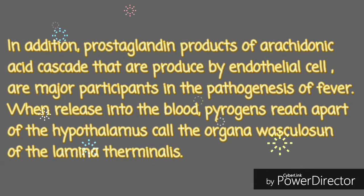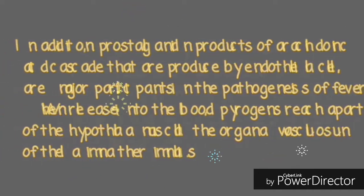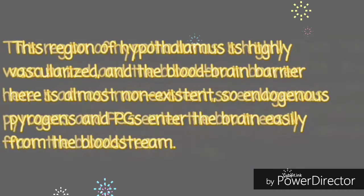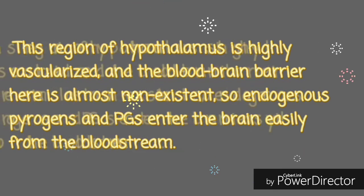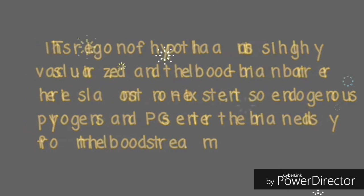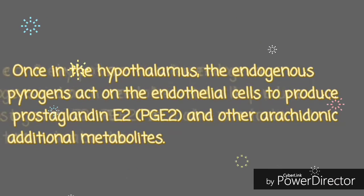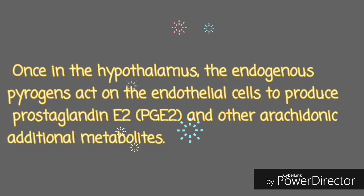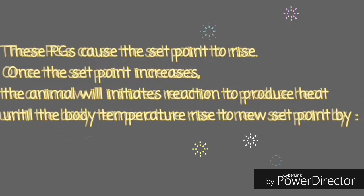When released into the blood, pyrogens reach a part of the hypothalamus called the organum vasculosum of the lamina terminalis, OVLT. This region of the hypothalamus is highly vascularized, and the blood-brain barrier here is almost non-existent, so endogenous pyrogens and prostaglandins enter the brain easily from the bloodstream. Once in the hypothalamus, the endogenous pyrogens act on the endothelial cells to produce prostaglandin E2 and other arachidonic acid metabolites. These prostaglandins cause the set point to rise.